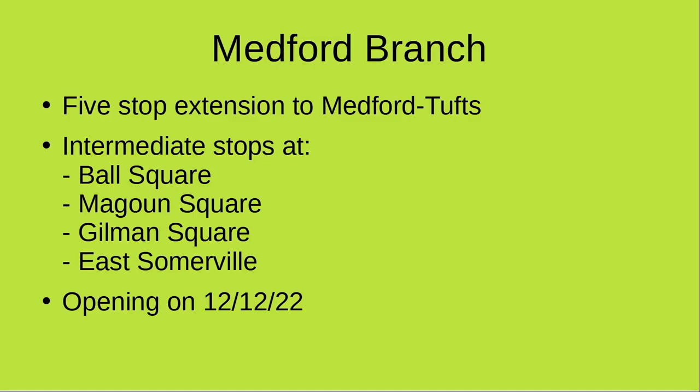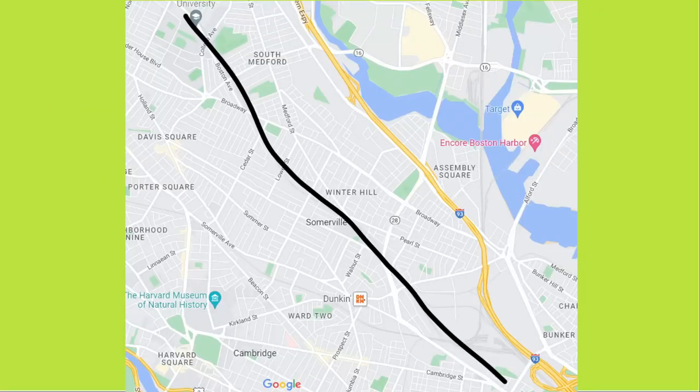Of course, here's the right-of-way. Google does not have a stop listing yet. However, I did my best to approximate the right-of-way. I will say with confidence, though, that it does largely mirror the Lowell Line's right-of-way. You have Medford, Tufts University, College Avenue all the way up here. Of course, you have Magoun Square, Gilman Square, Ball Square around here. I don't remember the exact placements, but whatever. And you have East Somerville somewhere down here. And then it continues on to Lechmere and Science Park. And that's pretty much it for the context of this thing. And now back to my modern day self.